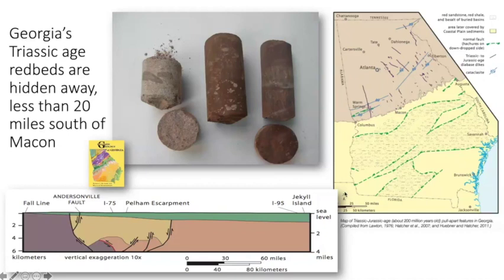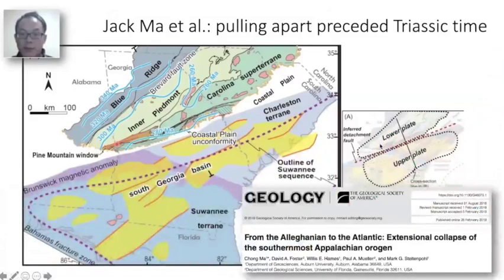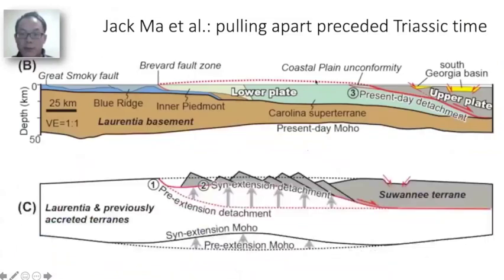And so I was always taught this was part of the pull apart that preceded the Atlantic. But there's another way to look at this that Jack Ma of Auburn has been pointing out lately in an article in Geology, as well as in a talk that he gave at the recent Southeastern GSA meeting. Basically, here is that same edge. This is the area where the Triassic basins are under Georgia, and this is the area where the Piedmont is uplifted.